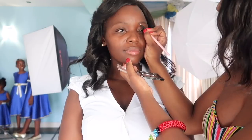And now we are going to be doing her brows. As you can see, she's like me. We both have non-existent brows. It's genetics. We are just going to fill them in with this brow set that I got from China City. Yes, I am using China City products on a bride-to-be.